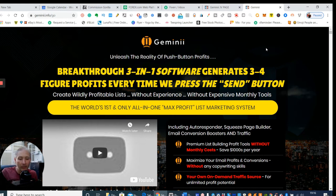So basically, you're getting 3 different softwares for the price of one. Although $27, you might think, oh, is it really worth it? Trust me, it should have been $99 at least for this. I mean, it's just a top quality kit. Basically, this is all you need to make money online.